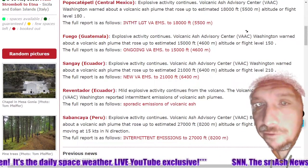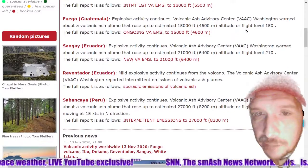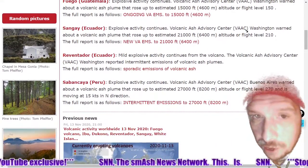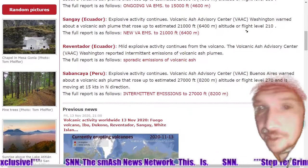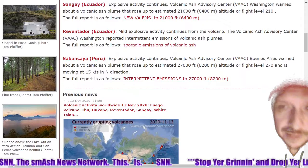Fuego also exploding. Flight level 150 there. It's a 15,000-foot ash plume. 21,000-foot ash plume as Sangay explodes. Mild explosive activity from Ravenador, which is mild enough to have me several kilometers away. And Sabancaya is exploding as well, producing a 27,000-foot ash plume.